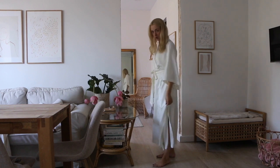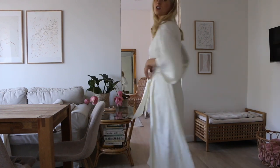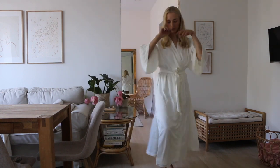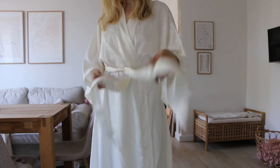And yeah, it's actually a maxi robe. It's pretty long and I just feel like it's so elegant and so beautiful. So it's one of my favorite things to wear in summer.